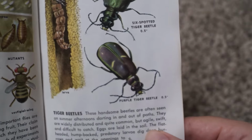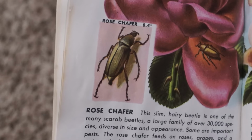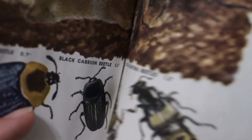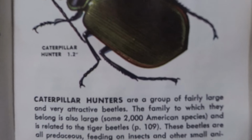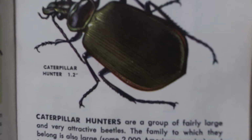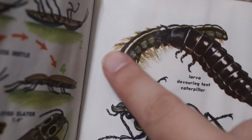Okay, now we're in the beetles. The Japanese beetle. Stone types beetles. A caterpillar hunter. I'm assuming they eat caterpillars. Yeah. The caterpillar hunters. Oh, larvae. The larvae will eat caterpillars. Here's the larva eating a caterpillar.